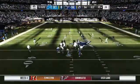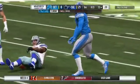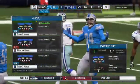First down, Prescott. Oh, Prescott stripped, but I believe a Cowboy was there to get it. He was, and Dallas will maintain possession.